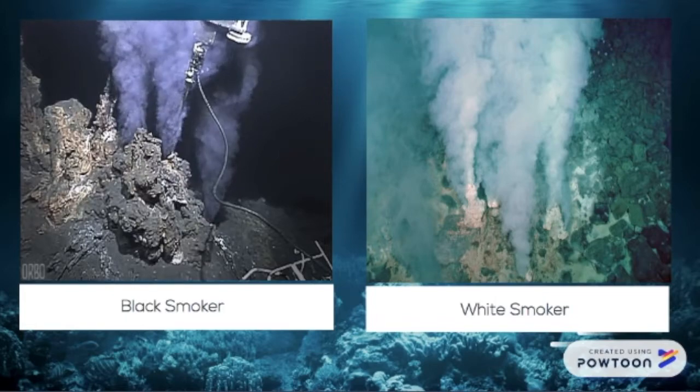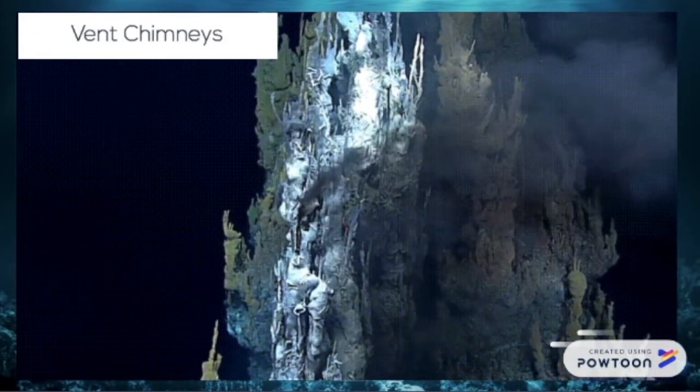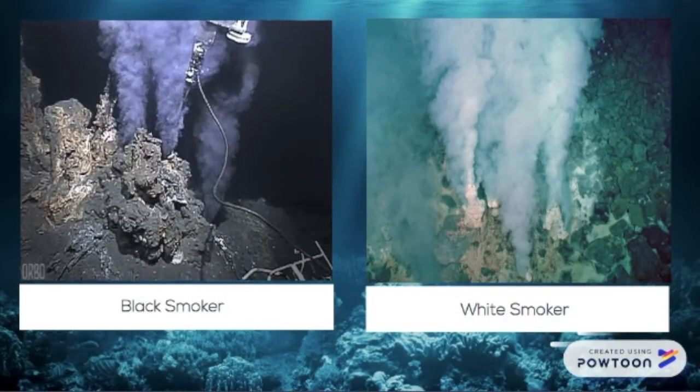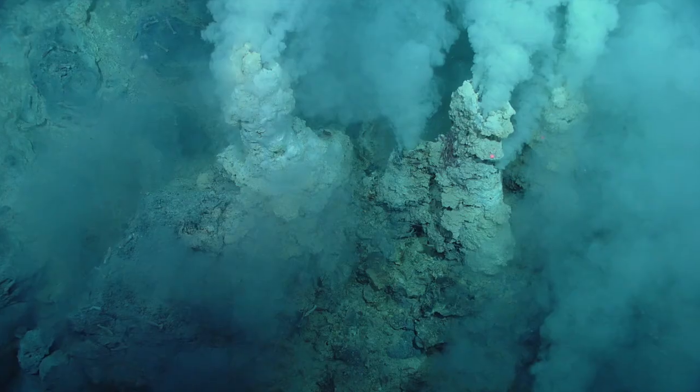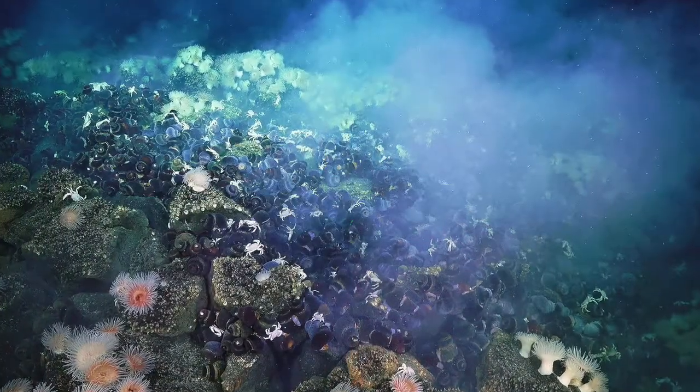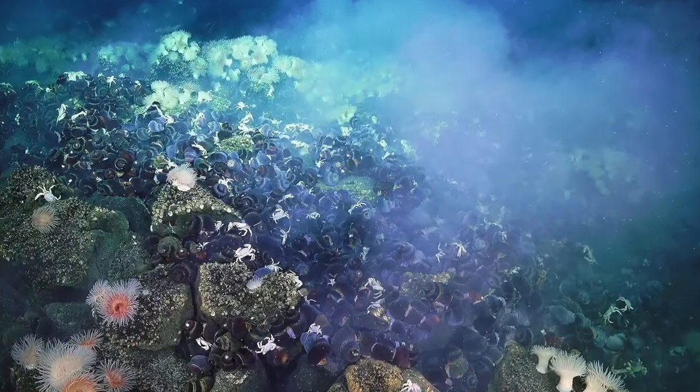Their chimneys, created by chemical precipitation, are often up to 55 meters high. White smokers are vents with smaller chimneys and plumes. They are rich in barium, calcium, and silicon. Seeps are vents with cooler, weaker plumes, often with gases like carbon dioxide. Hydrothermal vents are some of the harshest environments on the planet.